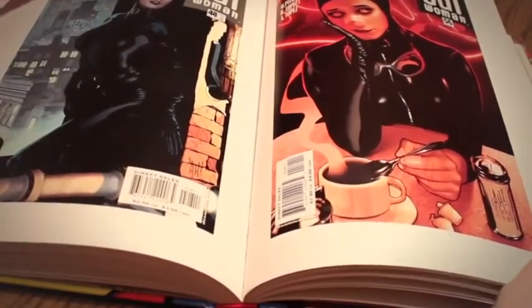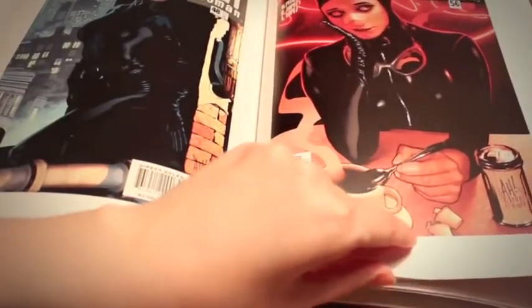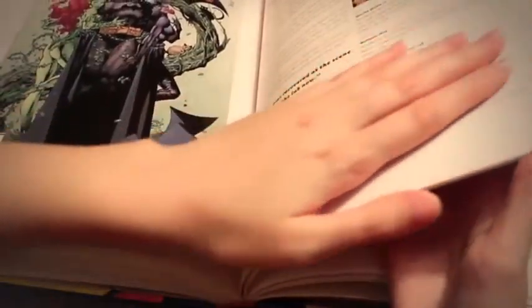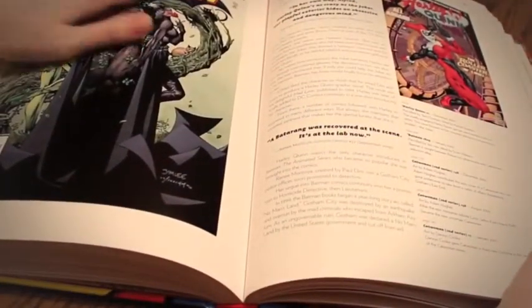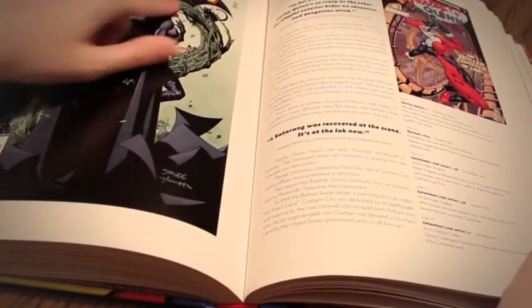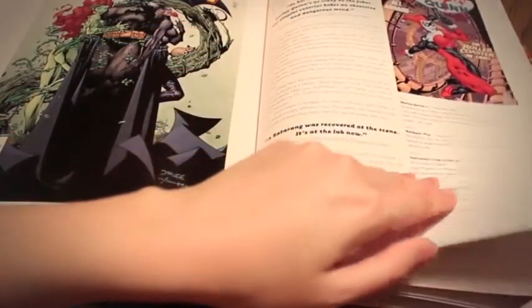And more Adam Hughes covers of Catwoman. I love his style so much. Batman cover. This is a Jim Lee cover. He has a very distinctive art style. The Girls' Night Out is the cover name. And then we have a Harley Quinn issue up here, number 1. Very cool.